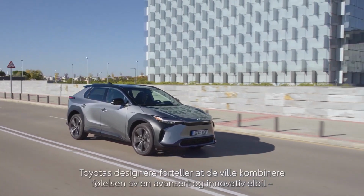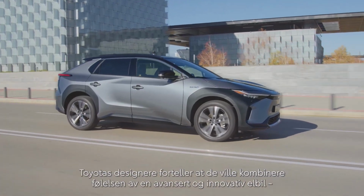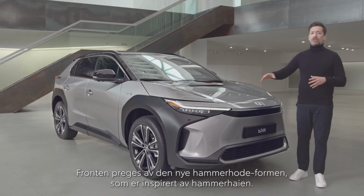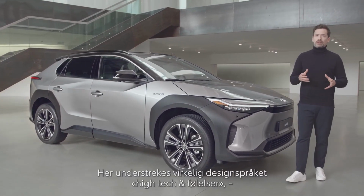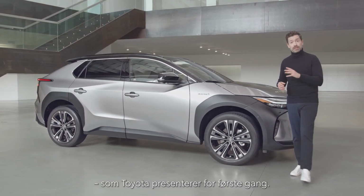Toyota's designers say their aim was to blend the advanced avant-garde feeling of an electric car with more robust SUV looks. The front follows the new hammerhead shape, inspired by the hammerhead shark. It really underlines that high-tech and emotion design language Toyota's presenting here for the first time.